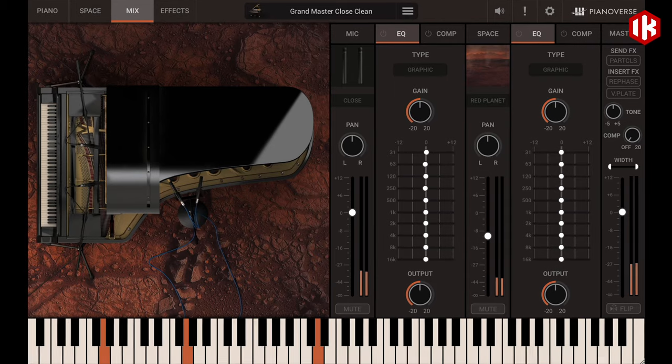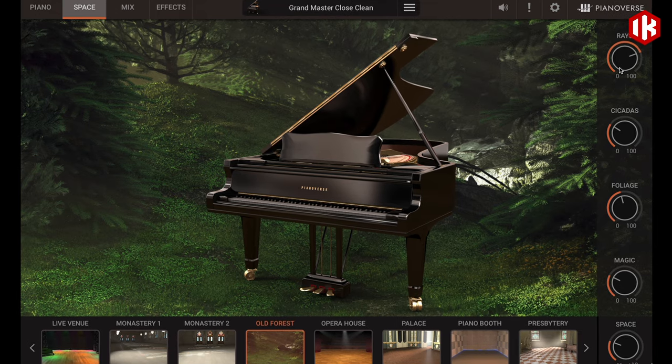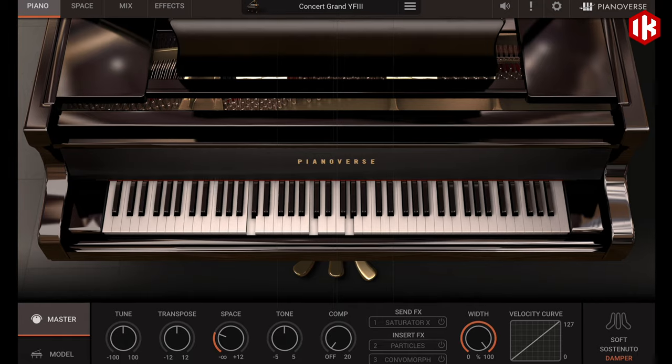With all of this, the user will always find the ideal sounds for their project. We can't wait for you to dive into Pianoverse, the only piano instrument you'll ever need.